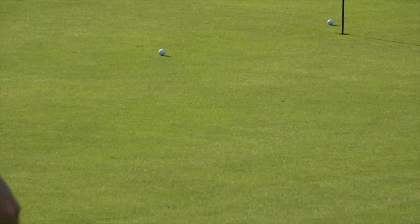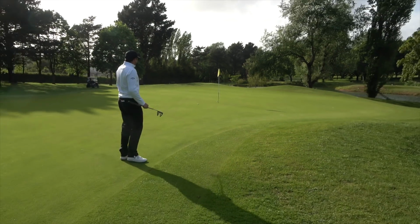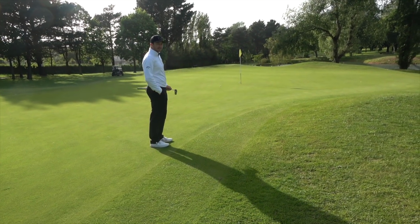Moved a bit, hasn't it? Just moved early, then it's coming back a little bit at the end. Tried to come back, didn't it? It just jumped early, very early. Yeah, left on you. Went left off the frieze, isn't it? Not too bad for pace though. Good, great for pace. Straight at it.